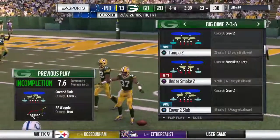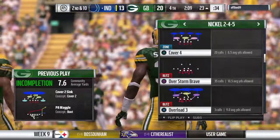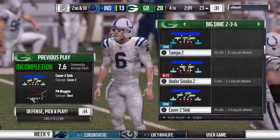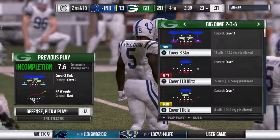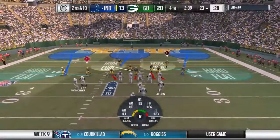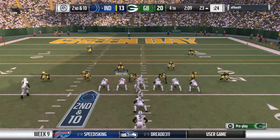Let's give some credit to the defensive guys on that play. Able to bat that one away. Sure looked like they were trying to hit the corner route. And let's see what the defensive coordinator may have up his sleeve here to try to get this final last stand and win this football game.